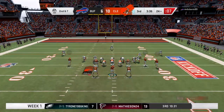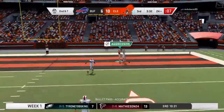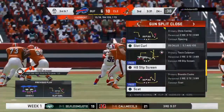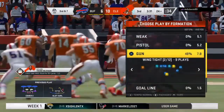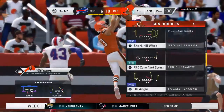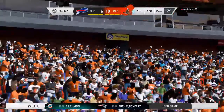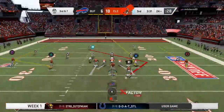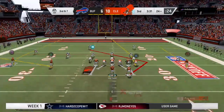Here's a 2nd and 7. He's going to go up top for the end zone. Oh, he almost had it for the pick. A great chance there for the interception in the end zone. Instead, third down. They head to the line facing a 3rd and 7 following the incompletion on 2nd down.